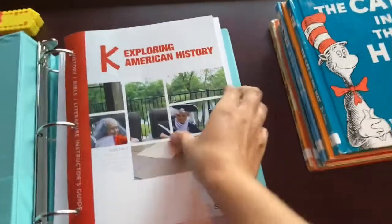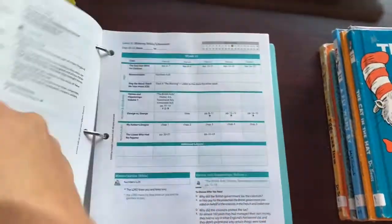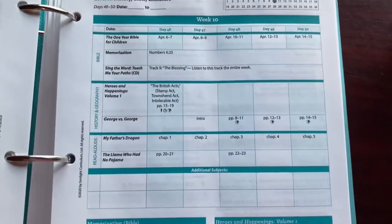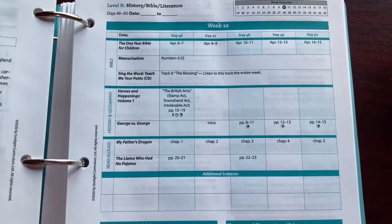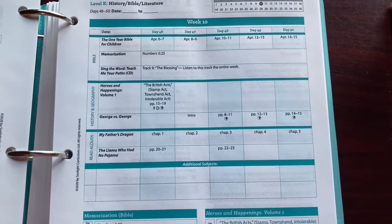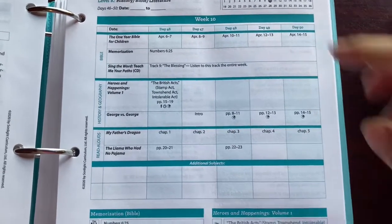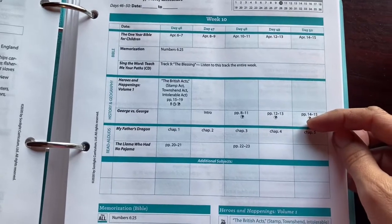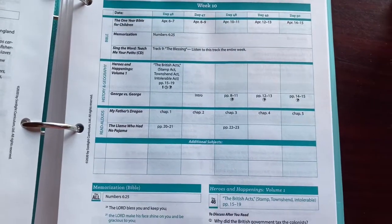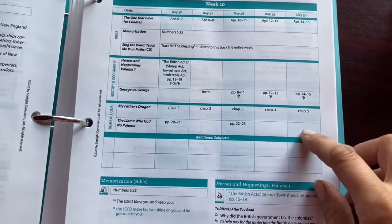All right, so when you purchase Sonlight, it does come with a weekly schedule. Again, it looks just like this. And so I read to them from a children's Bible. They memorize a verse, and then we read some books about history. Again, they're not really textbooks. And then we read some read-alouds.